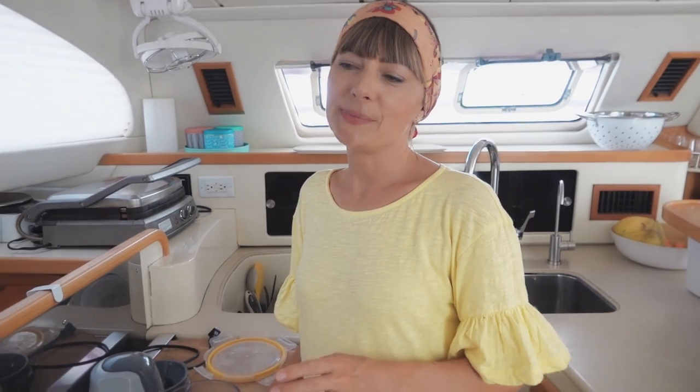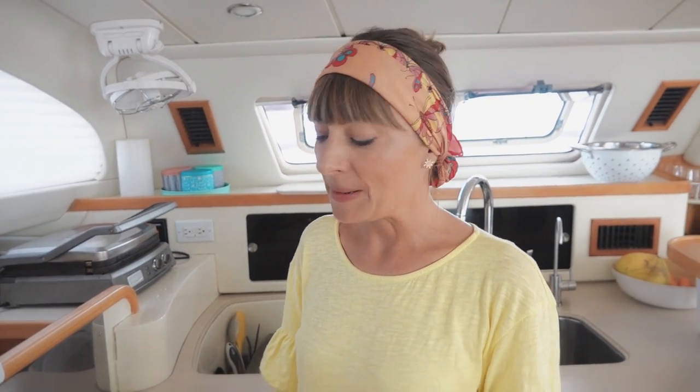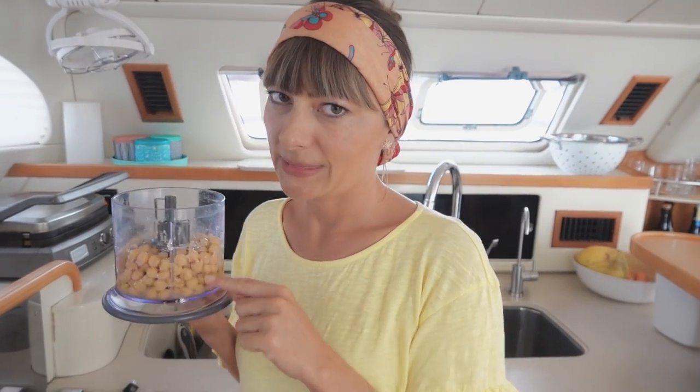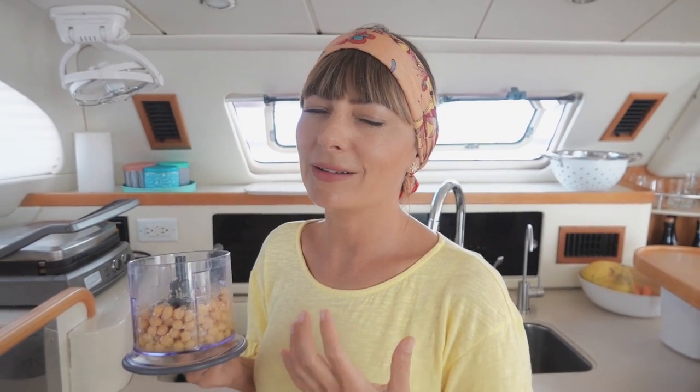Typically, hummus is made with tahini, which is really just like sesame butter. It's just ground up sesame seeds. I don't have any tahini, but honestly, you only put like a teaspoon in an entire container like this. So it's not a lot. I don't think it affects the flavor or the texture. I'm sure there are people out there that will argue with me, but I don't think it does.